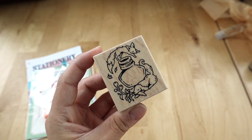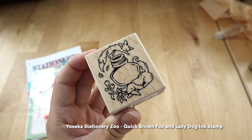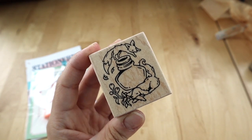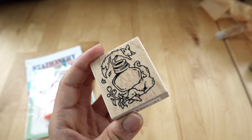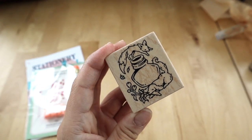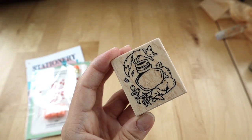I also picked up the Yoseka ink stamp. This one was created by their employee and artist, Authin. It's so cute, and I had been thinking about it for a while, so made the jump, and I'm excited to start using this.